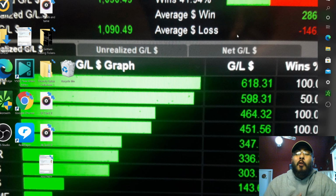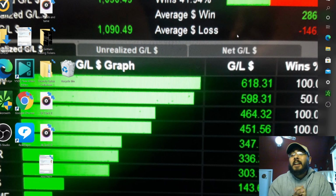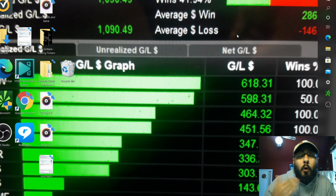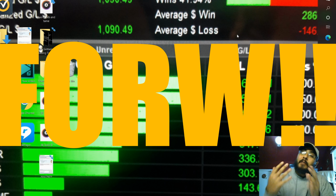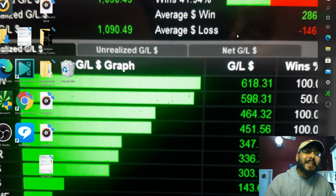Today I want to go over TSMP. Another squeeze this morning, and where do I see it going from here? I also want to go over FORW. We all know if you follow TSMP, FORW also basically runs in sync with TSMP as far as the chart pattern is concerned.